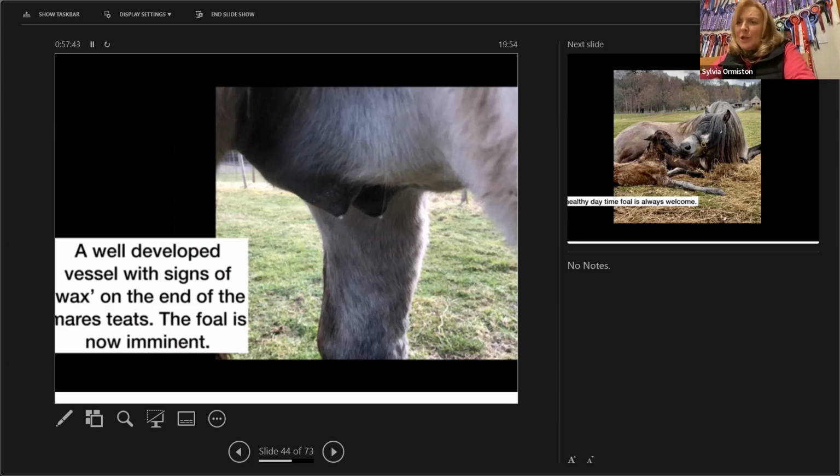From one image to the next, you'll see that the next image is a well-developed udder with signs of wax at the end of the mare's teats. They say that once the wax starts to form, you're talking within 24 hours, and sometimes they don't wax up, which will catch you out, and sometimes they'll wax up for a week. So hey-ho, who knows? It's a bit of a guessing game and a lottery.